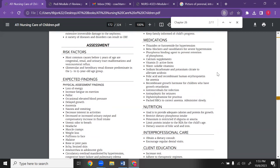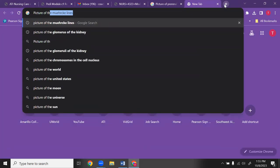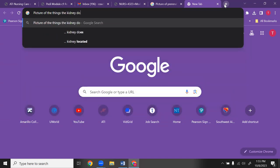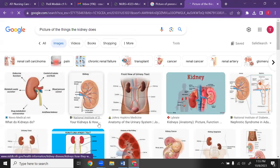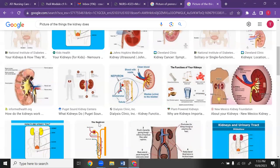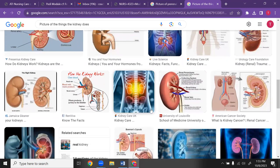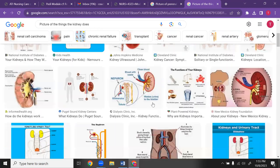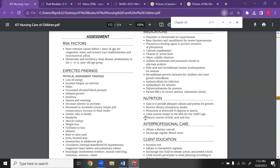When you really look at the things that the kidney does, let's see if there may be a picture of the things, because let's see if it gives you a list. We used to have a really good list, and it would list it straight down. I don't see it on here. I wish ATI did it like that so you could see the things that the kidney actually does, but they play a role in so many things in the body.